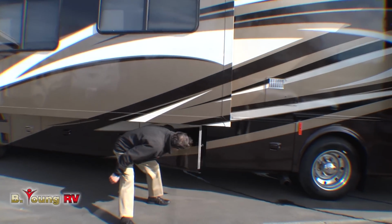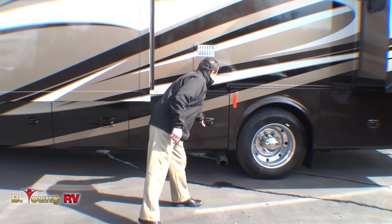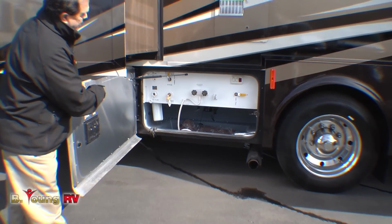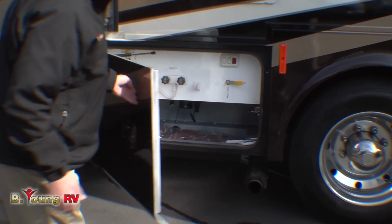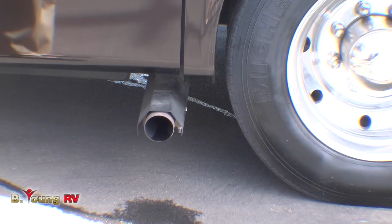All right, you'll notice another door here, and LED lights in the basement here. This will be your service bay over here. You'll have a full filtration water system. You can lay the hose in there. You can keep the hose hooked up. Drops out through the bottom, not out through a door. The other nice thing you'll notice about the Ford chassis is the exhaust is on this side, not on your awning side. Hoorah for Ford.